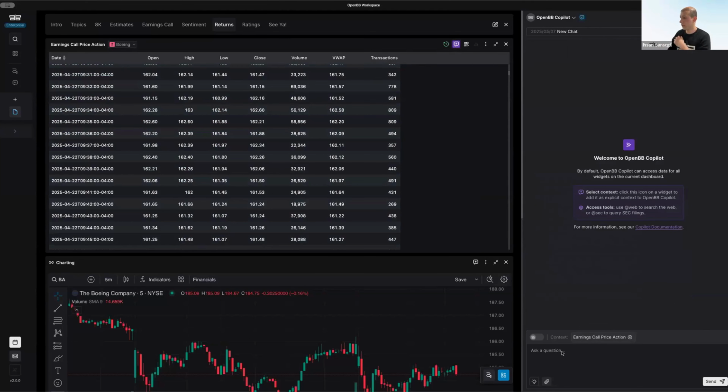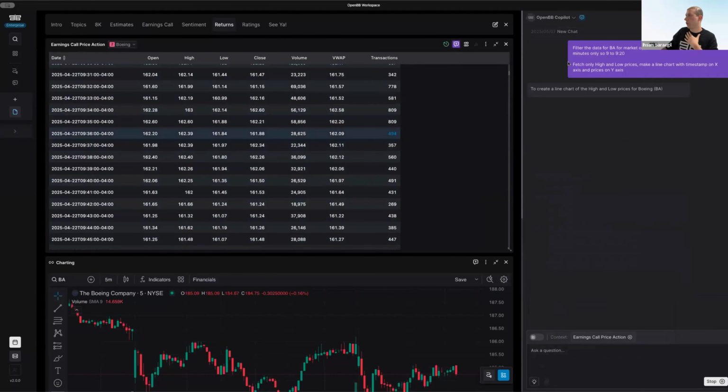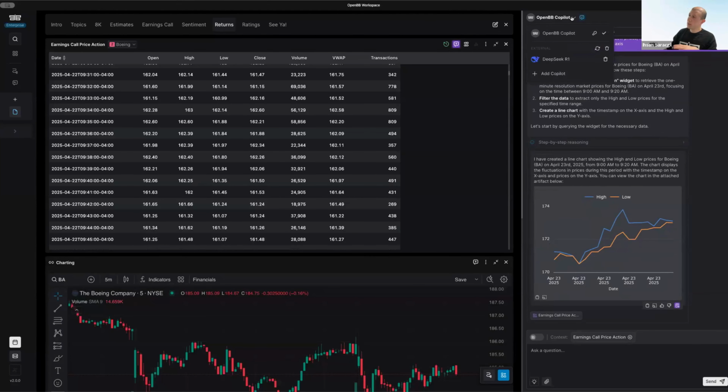Let's ask something like, let's filter this data for Boeing, and I want to see the 1-minute market data for the first 20 minutes of the market. And I want to chart high and low prices with timestamps against the values, right? OpenBB Copilot, for example, can generate these types of charts for you directly, as well as write notes and descriptions and whatnot.